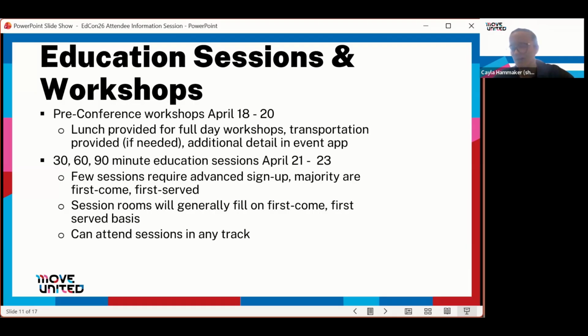If it did require sign up, you'll see in the event app or on the online schedule that you've been able to view that there is a capacity, and you'll be able to see if there is still space in that session. But again, the majority, that's only 6 or 7 sessions. The rest of the 90 plus sessions do not require that advanced sign up.